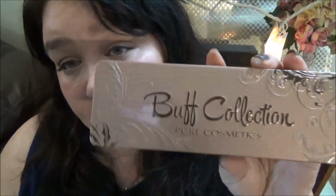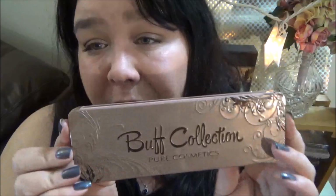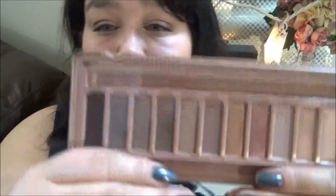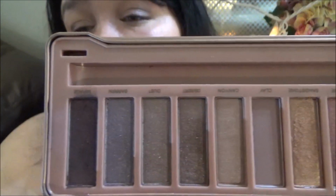Next up was a big dud for me, at least, and this is the Buff collection from Pierre Cosmetics. Beautiful packaging, nice hard case. You open it up and you're like, wow. Beautiful. Right? I will finger swatch a couple of the shades for you.